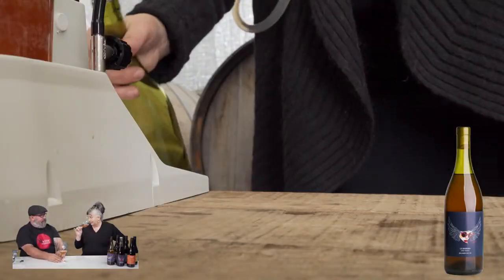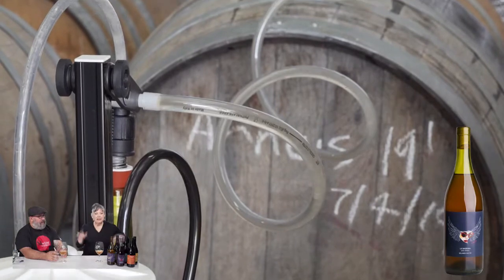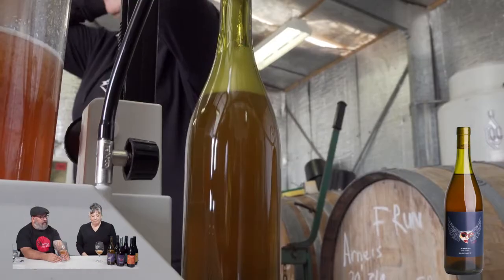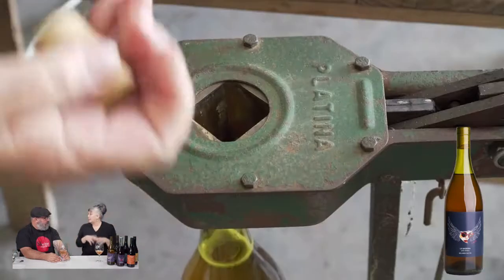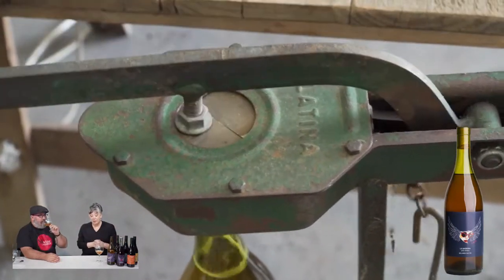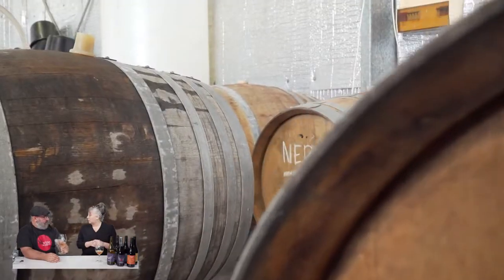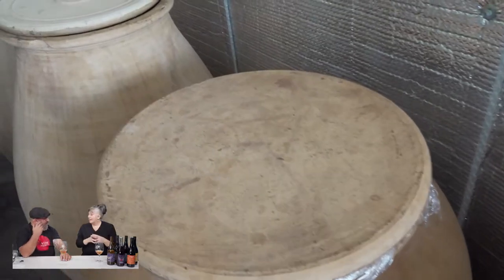So, hang on a minute. We're talking big clay pots. 300 litres, clay pots. Half of the wine goes through a normal sort of winemaking process in normal big fermenters, and then the other half of those grapes go into 300-litre clay pots, and they sit there for about 3 months.